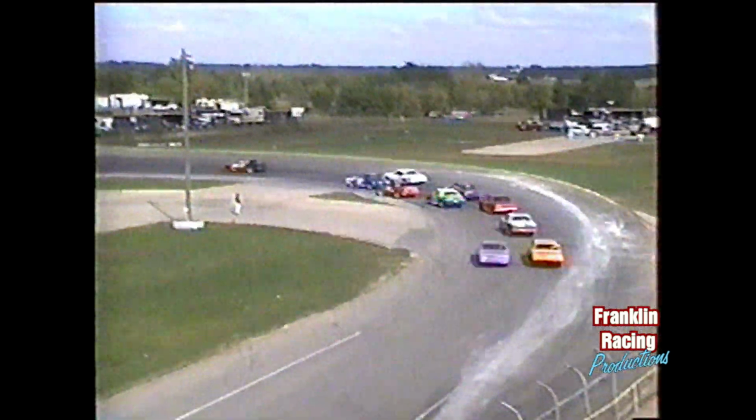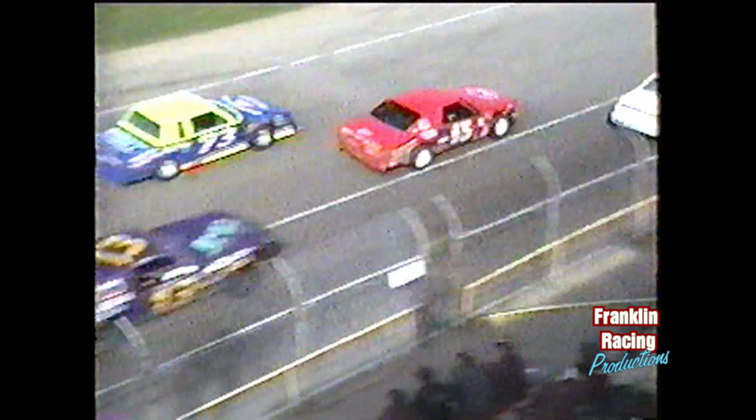Down the back stretch, Norton establishes position. They go after Cooey now. Regner also looking on that bottom, running over the rumble strip. Quick move by Norton down the front straightaway. Norton in second, going to be trying to chase down Derringer. Norton moving in on the bullet. Three wide on the front stretch, three wide again, and two wide. Two wide in turn two.